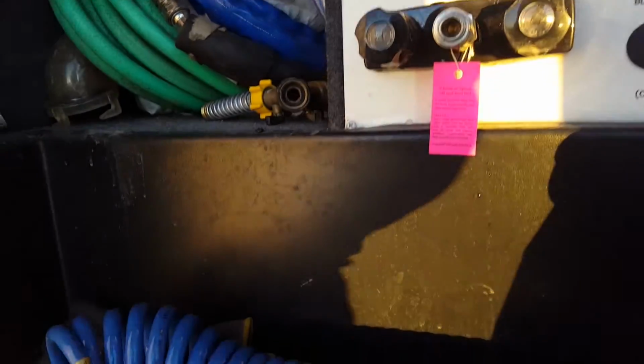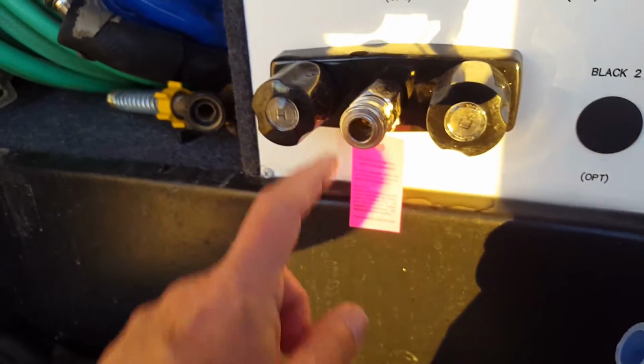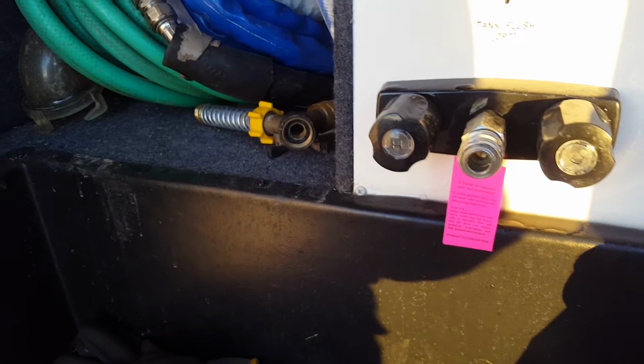And we just have this quick connect hose that just plugs right in. And we have another receptacle like this just outside the entry door, so we have it on both sides.